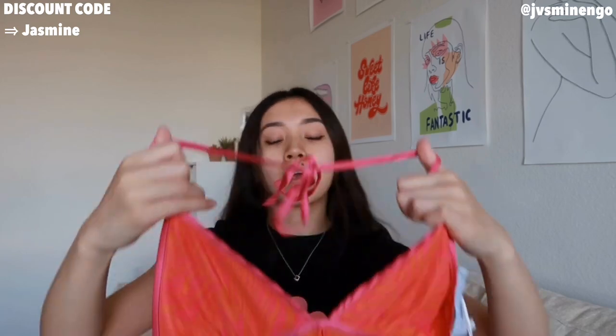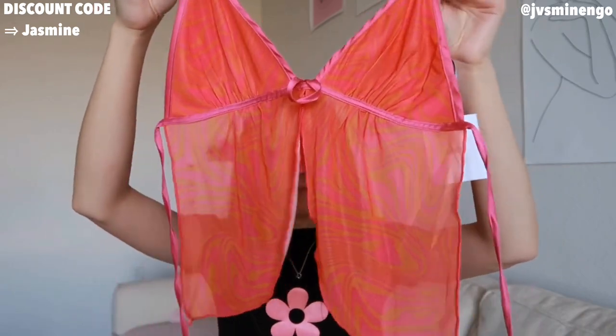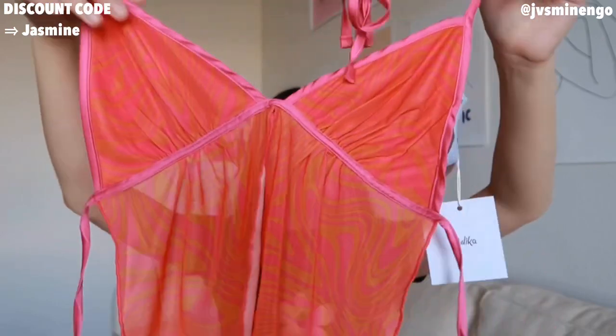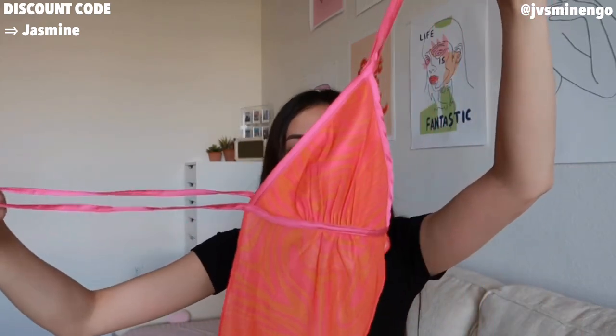So the next thing I got in this haul is a really fun, funky piece. I saw this on their Instagram and I had to get it. This is just a really nice kind of marble. At first I thought it was zebra print, so I wasn't really into it, but now that I got it in the mail and I see that it's kind of a groovy marble print, I like it a lot. The bra part over here is double layered, so it's not see-through, but at the bottom it's sheer and it opens up the middle. Also, it's a tie back, so it has a really open back.